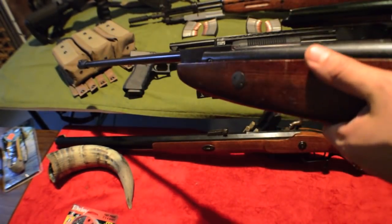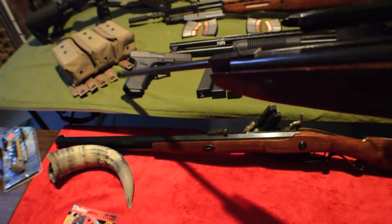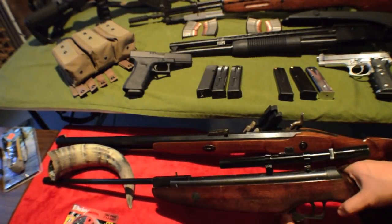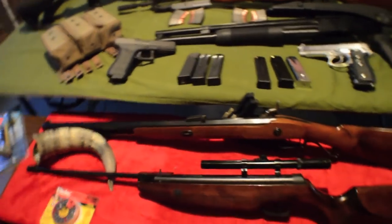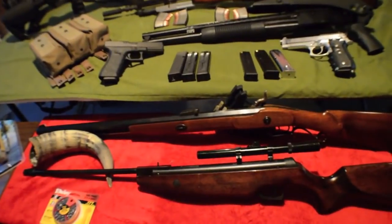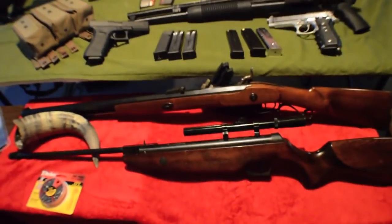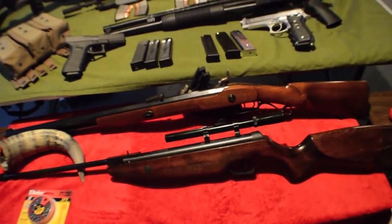Anyways, now there's people outside doing construction work, and normally if that was a gunshot in the basement, that would have echoed, and there'd probably be cops here in a matter of minutes. But that was extremely quiet, as you could tell. And another thing, I found this rifle on Craigslist. I paid about $25 for it.